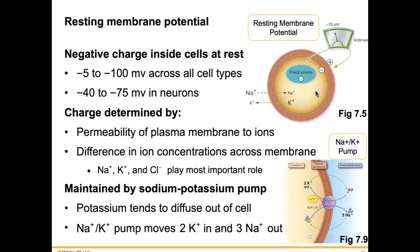That charge is determined on permeability of that plasma membrane. So remember, that serves as the boundary of the neuron and determines what we're letting in and out. So are we letting sodium move in? Are we letting potassium move out? So the difference in the ion concentrations across this membrane play an important role.